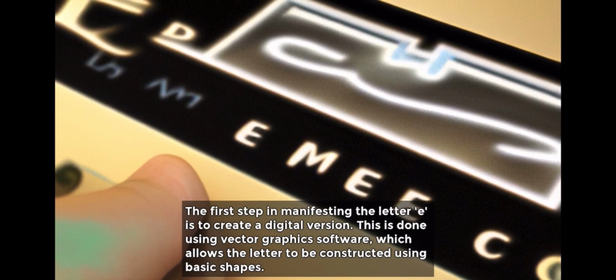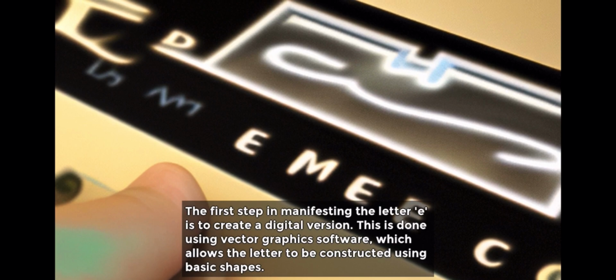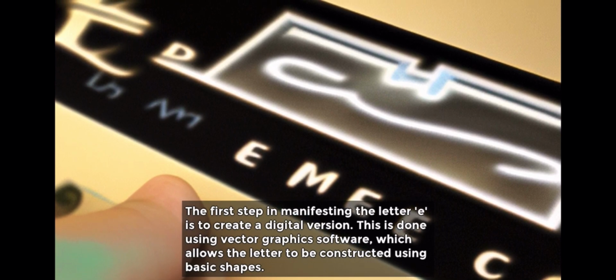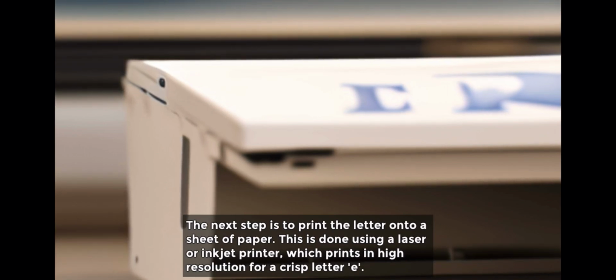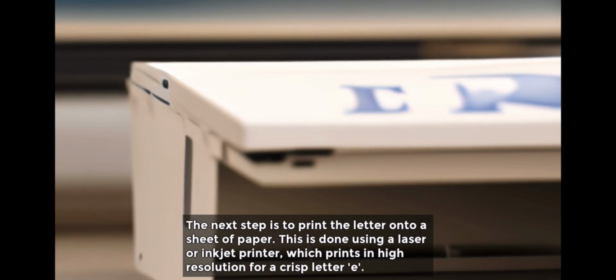The first step in manifesting the letter E is to create a digital version. This is done using vector graphics software, which allows the letter to be constructed using basic shapes. The next step is to print the letter onto a sheet of paper. This is done using a laser or inkjet printer, which prints in high resolution for a crisp letter E.